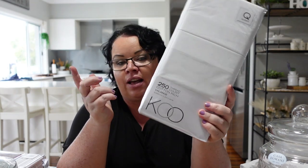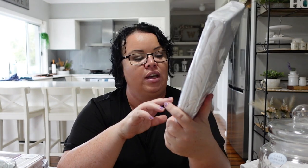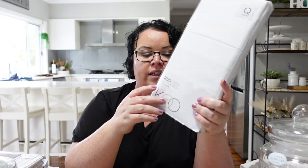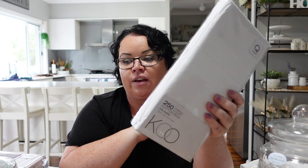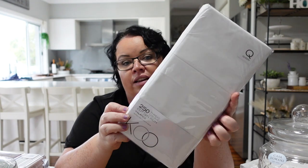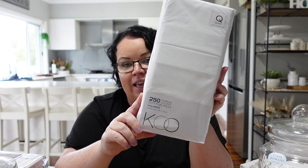Last stop I went to was Spotlight. The main thing I went to Spotlight for was a valance for my bed. Now that I've got a proper base on the bed, I can actually put a proper valance down. So this one will go across the whole base and then just have the frill hanging down. This was from Spotlight. It's the Ku brand. It's the 250 thread count queen size valance. Spotlight was having 40% off, so this valance ended up only being $22. So I thought I'm going to give that a go for that price. I couldn't even make it for cheaper than that.